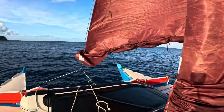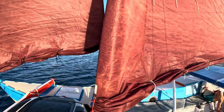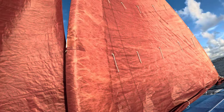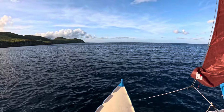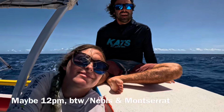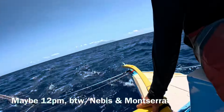We have one reef in the jib, just in case. One reef in the main. And Guadeloupe, 70 miles this way. Hello. So, we have Nevis far behind us.